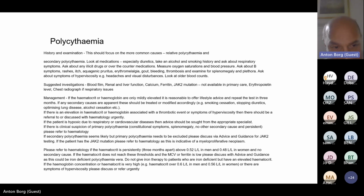If there is an elevation in hematocrit associated with a thrombotic event or hyperviscosity syndromes, then that should be an urgent referral. Ideally pick up the phone and talk to one of us in hematology. If the patient is hypoxic due to a cardiac or lung disease, then refer to the appropriate specialty. If there is clinical suspicion of the cancer, polycythemia rubra vera, in that there are constitutional symptoms, a large spleen, and no secondary cause can be found, again, refer to hematology.